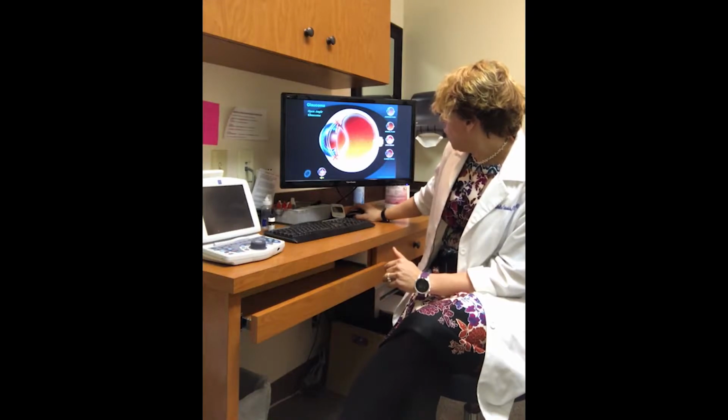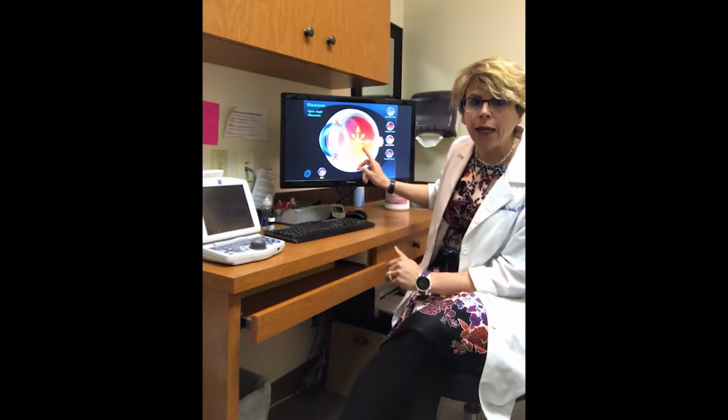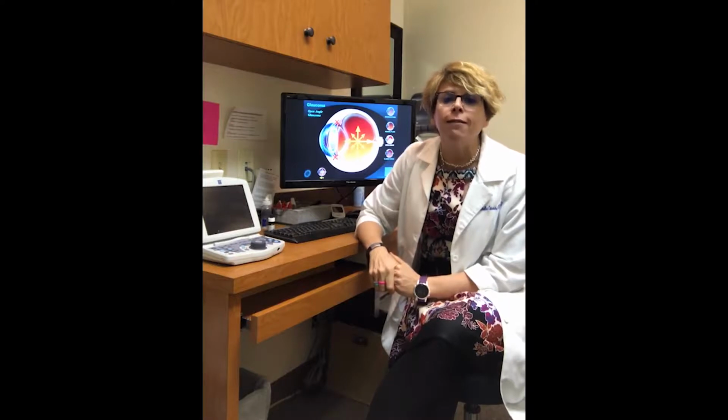What we want to do is make sure the pressure is not too high to cause damage to the optic nerve. The pressure levels are normally between 10 and 21. So when you come in, that's one of the tests we do. We check your pressure. If the pressure is higher than 21, then you become a little suspicious.